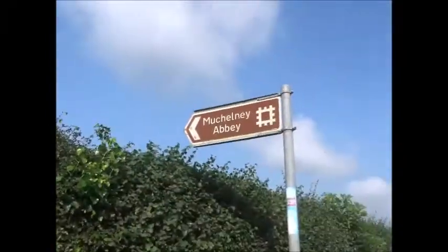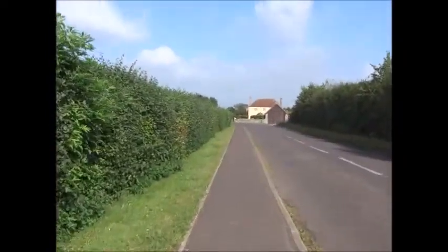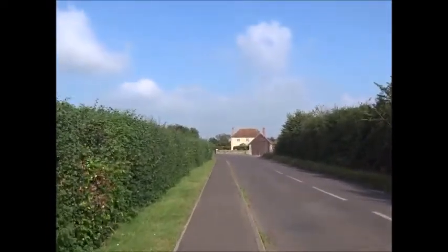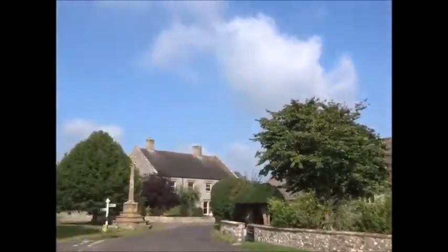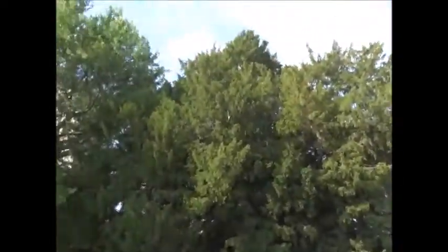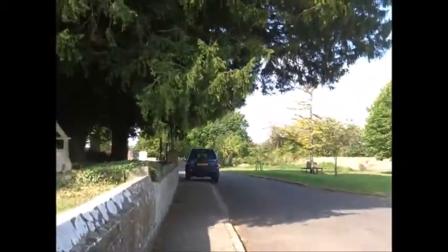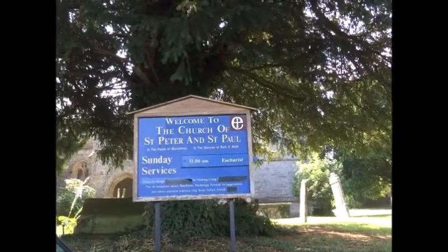Okay, so I'll go around that church that was recommended. Okay, that's handy. There's a little footpath here on the side of this road to get to the entrance to the church. I think it looks a lot better when the sun's shining. There's another thatched cottage over there. Looks like the village war memorial. Yew trees, of course, which always signify the English village church. The church of St. Peter and St. Paul.